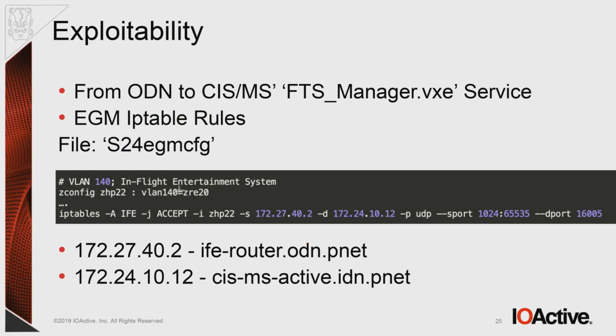So you can see here part of the rule that allows this kind of traffic. This comes from the file S24 EGM config, which is the official file. And you can see how this traffic is allowed. We have the in-flight entertainment system router, which is at the ODN, the 40.2, and then we have the crew information system, which is the system that we are exploiting, in the IDN. And you can see how it's allowed.